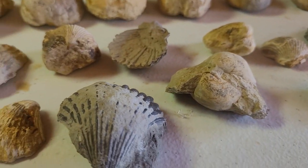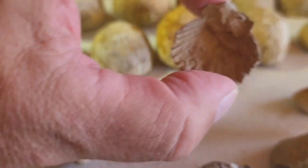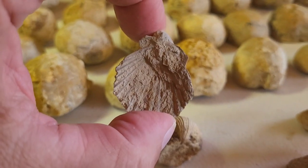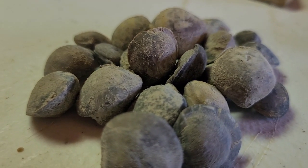And I know a lot of you from this area are going to say, why you got the scallop shells? They're everywhere. Well, you're absolutely right. They are. But all of these have the bottoms, which most of them don't. So that's going to clean up really nice and be a whole piece. These are all those little bivalves that I found in that one particular area.